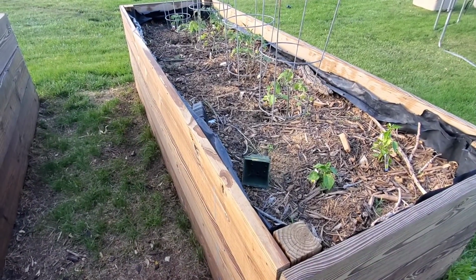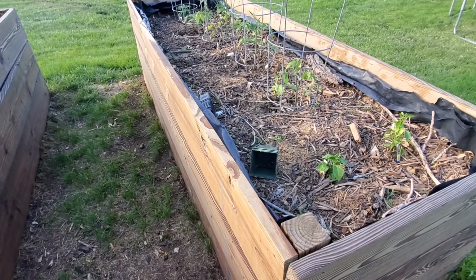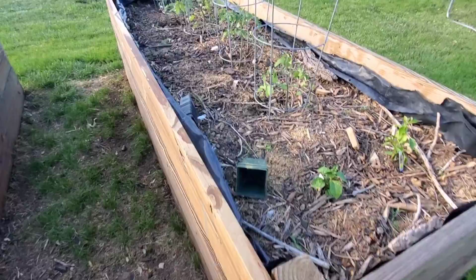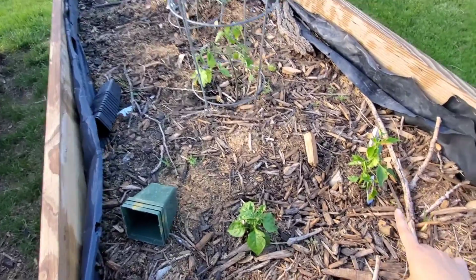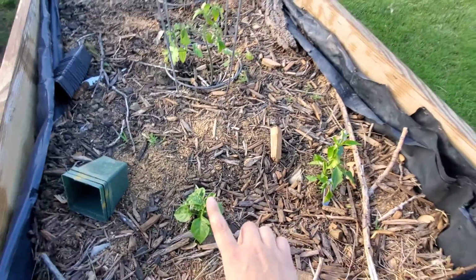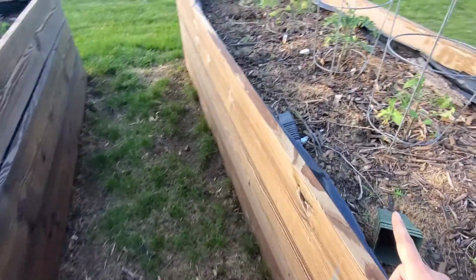Alright guys, I wanted to show you a tour of the garden on this video. So it's been about a week, not quite a week, since we planted. So I'm going to tell you what everything is. Everything's looking really good. We have a cayenne pepper plant here, and a habanero plant here. And then we have tomatoes.